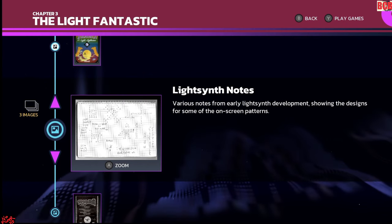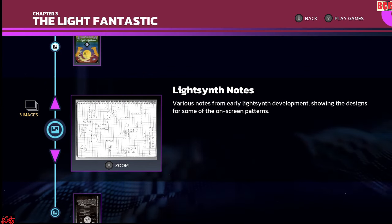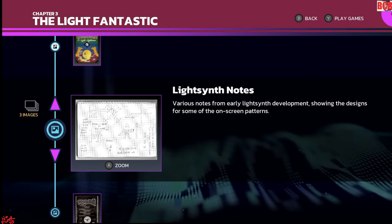Alright, light synth notes. Various notes from early light synth development showing the designs for some of the on-screen patterns.